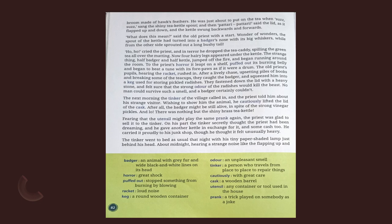He was just about to put on the tea when suz, suz sang the shiny tea kettle spout. And then patari, patari said the lid, as it flapped up and down and the kettle swung backwards and forwards. Now, he was just about to hang the tea kettle. He was just about to put the tea kettle when suz suz came the sound. The sound was coming from the spout of the kettle.